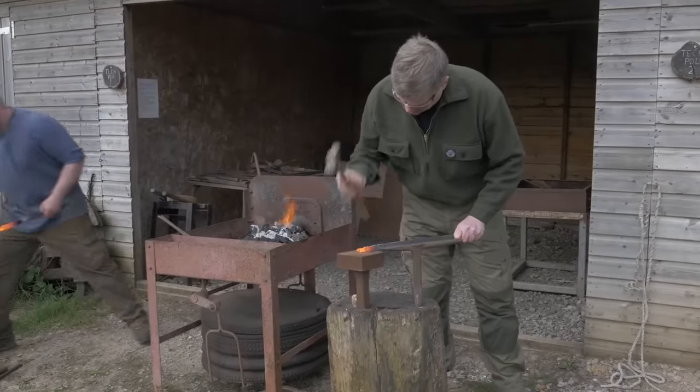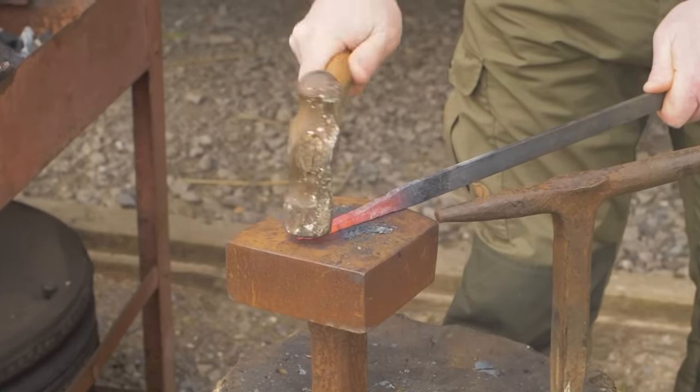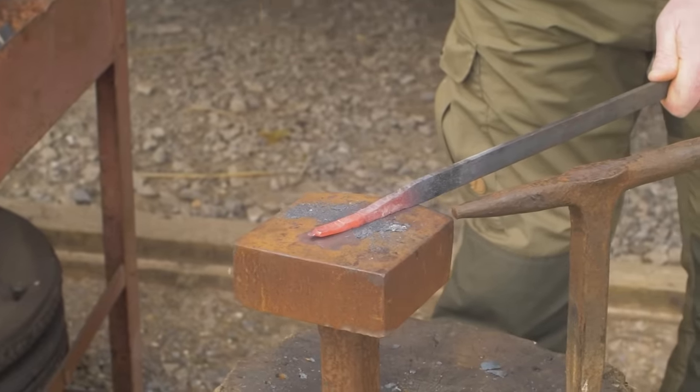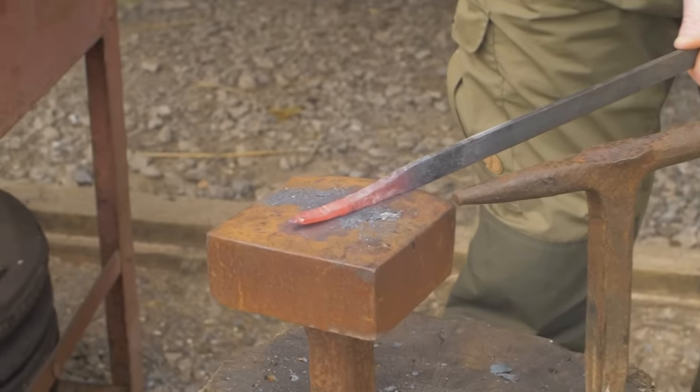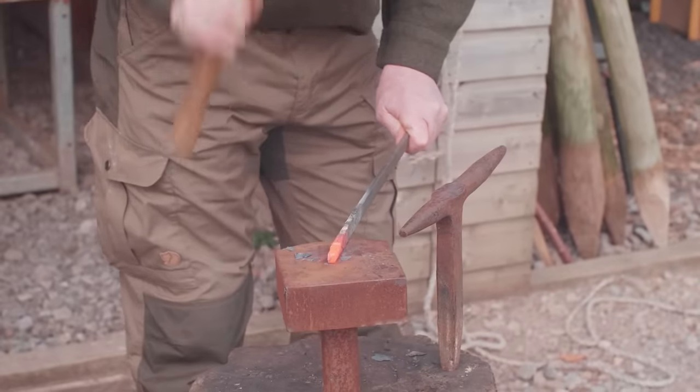I'm making a sickle, an important tool that allowed farmers to quickly harvest grain for human consumption and grass for animals. I'm just tapering this down to make the tang. That's the part of the blade that will fit into the handle.